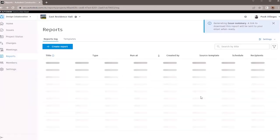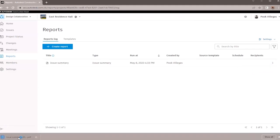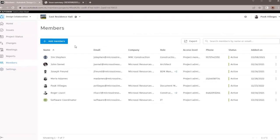So, report. Great. Download report. Again, it shows the report of the issue numbers that were listed in the model. I think I put the last 7 days. And Members: you can manage all your members here.